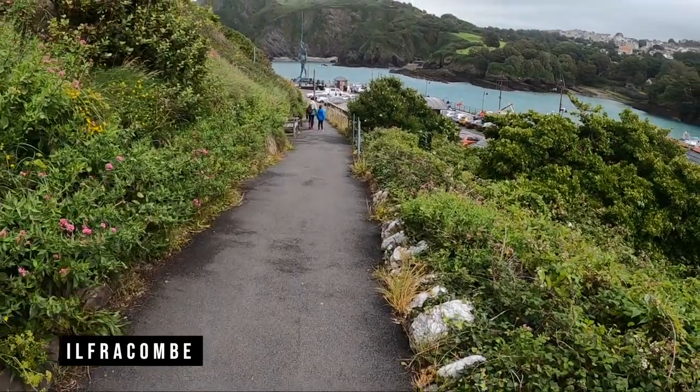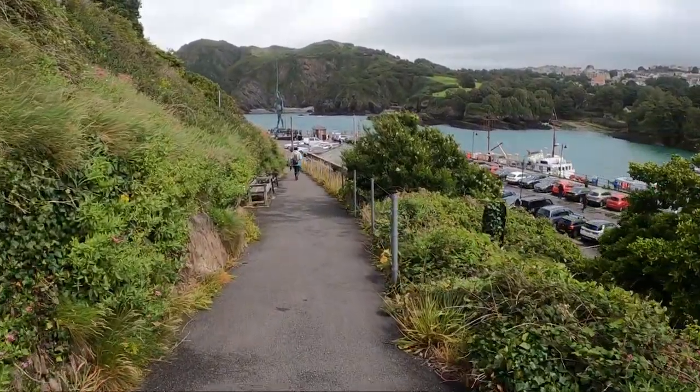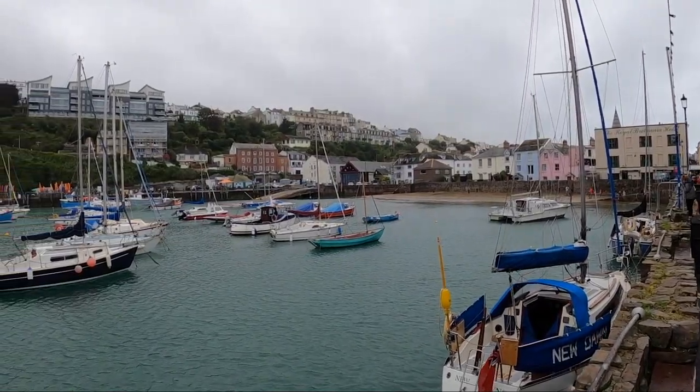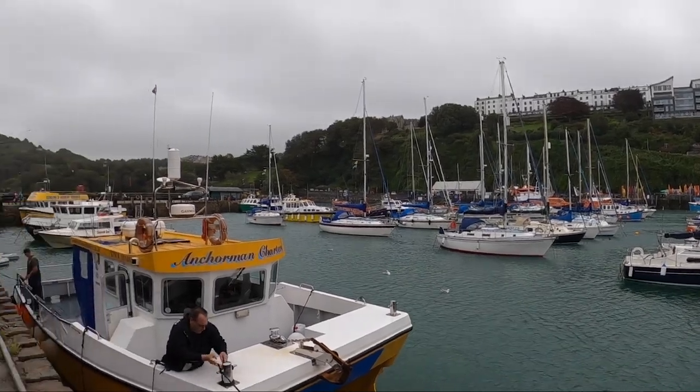About half an hour's drive away is Ilfracombe, a little bit bigger, still some pretty walks, still plenty of shops, seafood, fish and chip shops, that kind of thing. And this is the pier area where you can sit back and look at the boats and hope for better weather than we had.